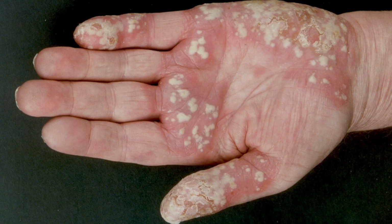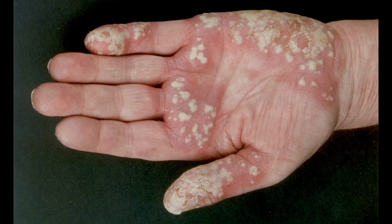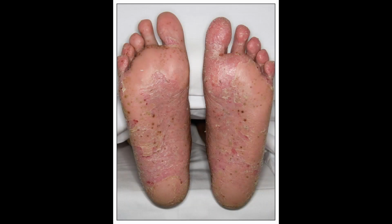There is also pustular psoriasis. This is on the hands and feet. People develop painful, pus-filled blisters and thick, scaly skin that cracks easily.